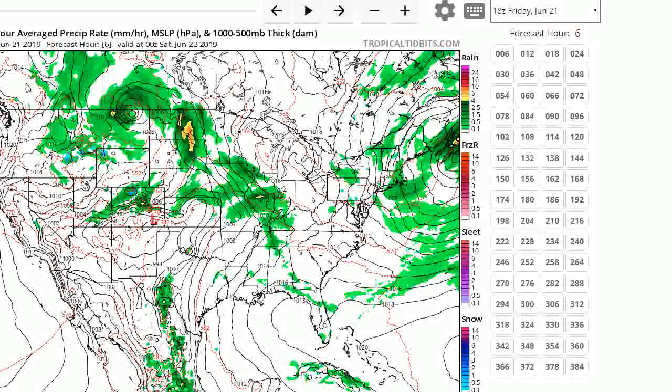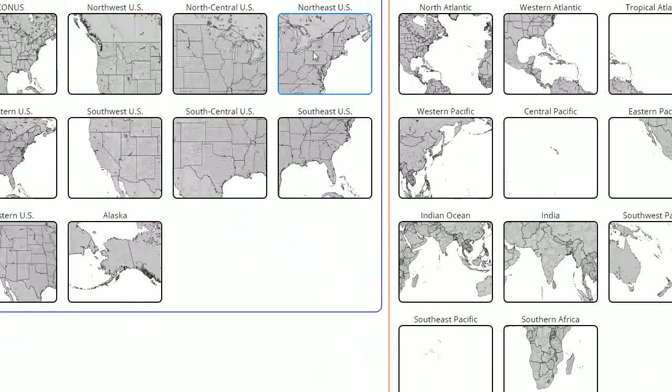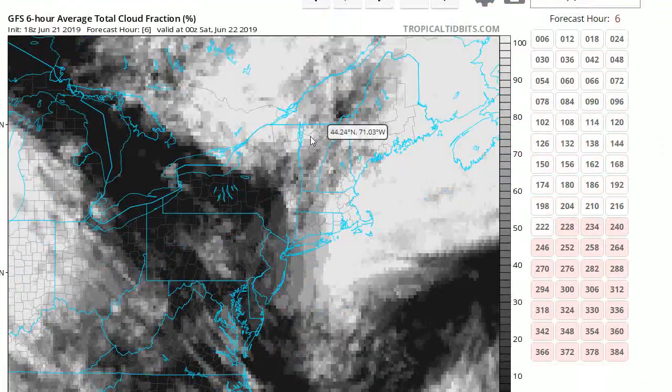So let's take a look at the models. Let's see what we've got coming our way for the next couple of days. And we will take a look and see. We'll first start off with the sky, because we want to have a nice sky tomorrow. That would be nice. Have a clear sky. So let's see what happens.